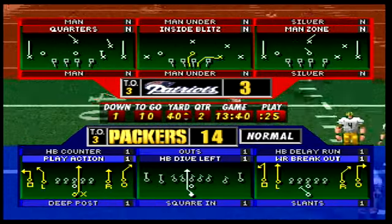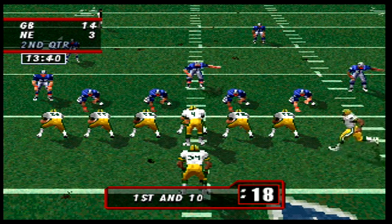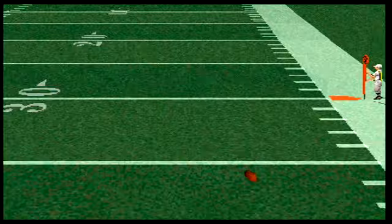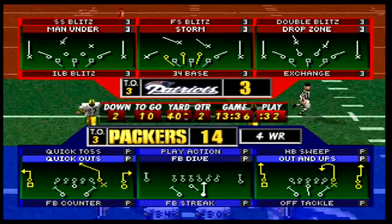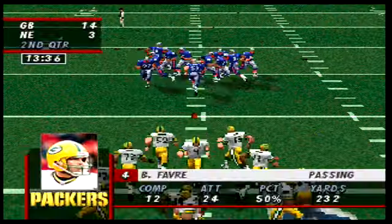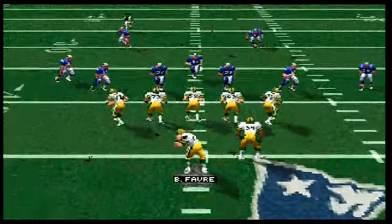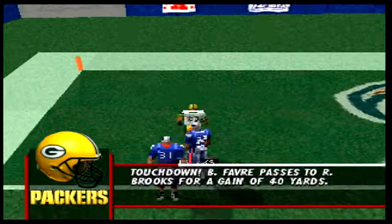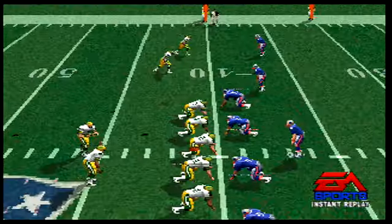So it's first and 10 at the 40. Incomplete. That brings up second and 10 at the 40. Down, Packers. Let's take another look at that.